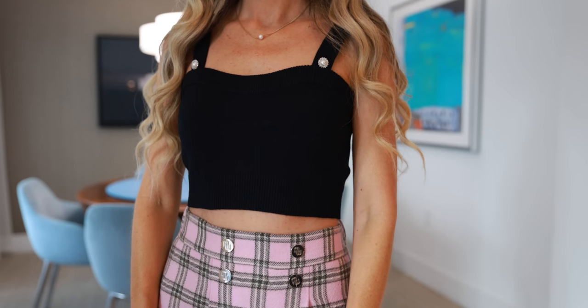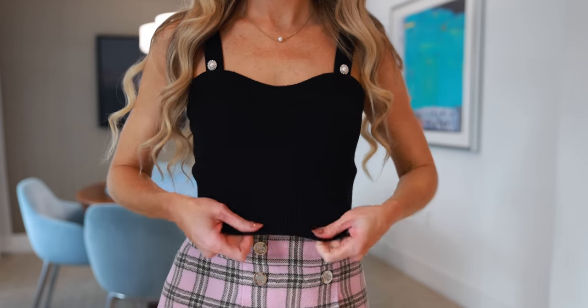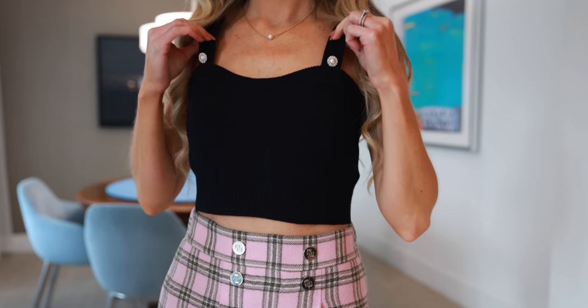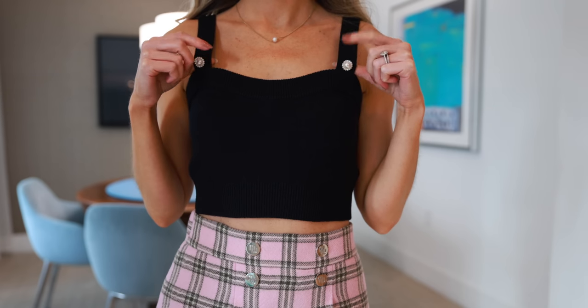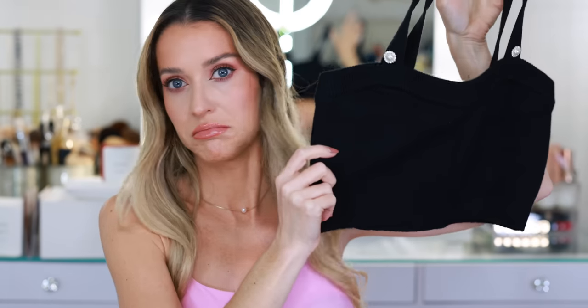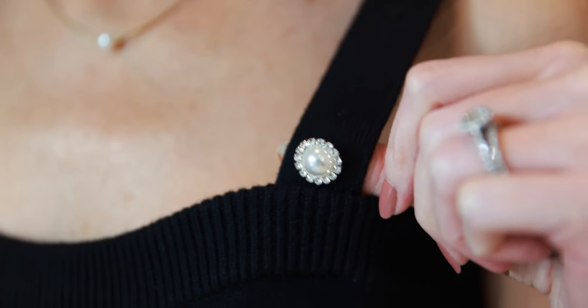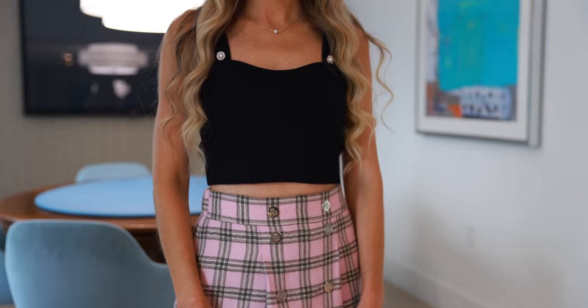It's slightly cropped, but I think since the skirt sits a little bit higher up on the waist, it might show a teeny tiny bit of skin, but not much. But what I really love about it is that it has this really pretty pearl button right here on either side. And I could even wear this with high-waisted white pants, high-waisted skirt, jeans even, I think maybe with a blazer and heels. So many different ways to style something like this. It's basically a shell to wear underneath. It's a nice underlayer, layering piece.